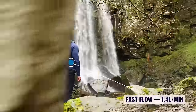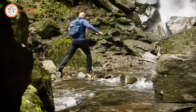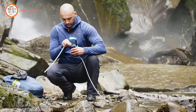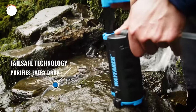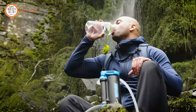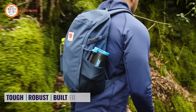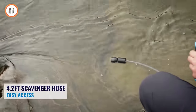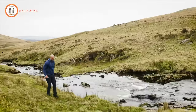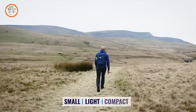Carbon discs, easily replaceable after 100 liters, effectively reduce chemicals and metals like chlorine, lead, nickel, and cadmium while enhancing taste. Equipped with a 4.2-foot scavenger hose for drawing water directly from the source and a 1.6-foot outlet hose for filling vessels, the Wayfarer boasts a remarkable flow rate of 1.4 liters per minute. Though the size and weight may be bulkier for ultralight hikers, the Lifesaver Wayfarer makes it effortless to pump and filter large quantities of water, ensuring safety in the backcountry.